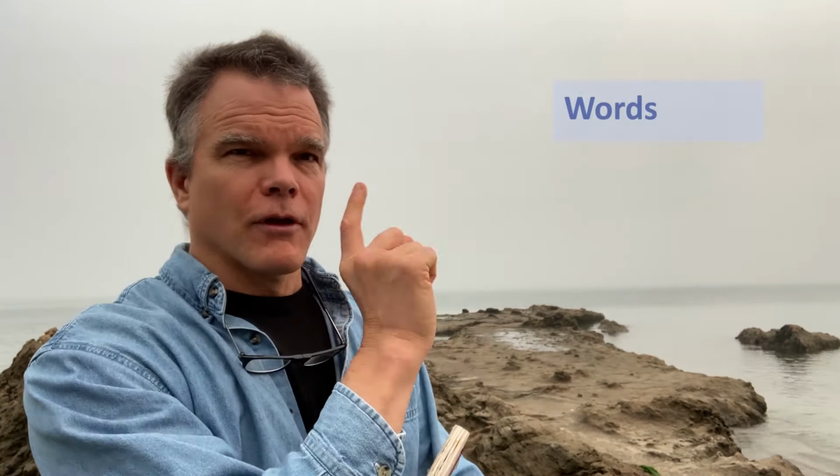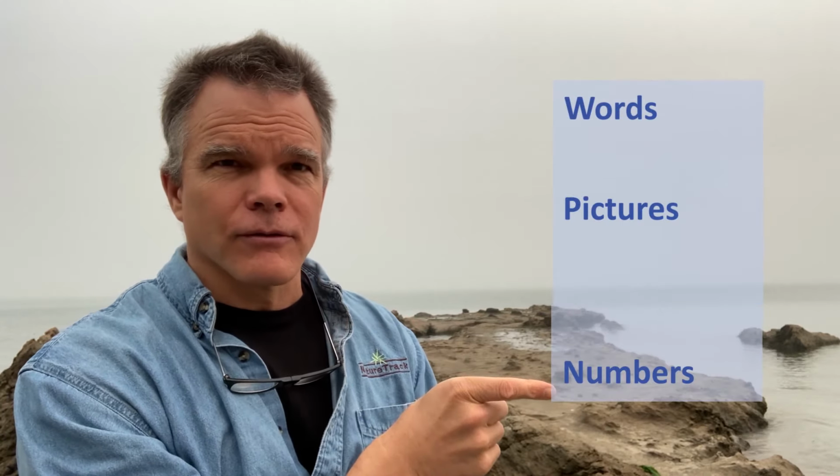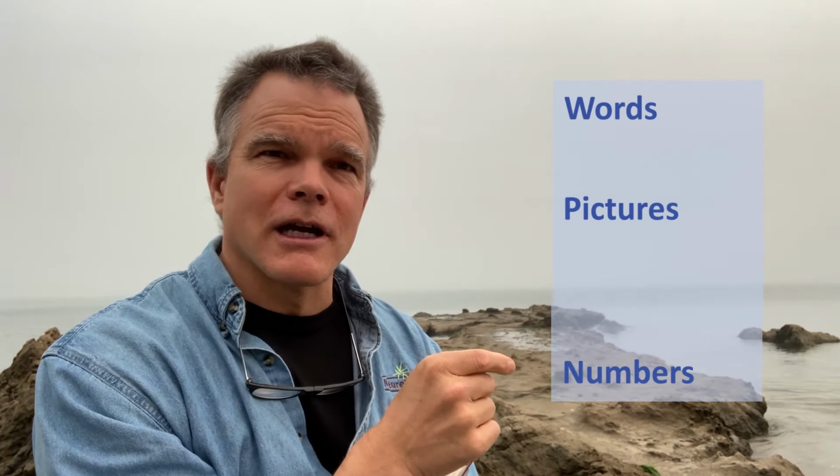When we plan our journal, we're going to be using three different languages to document and describe all the different sorts of phenomena that we find. So these three languages are words, pictures, and numbers. Let's take a look at them one at a time.